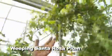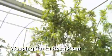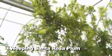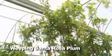Okay. And then this is just another couple varieties of plum, and this is an unusual plum. That's Santa Rosa, but it's a weeping Santa Rosa. And so you get the unusual growth habit, and then you're still going to get plums off of this. Oh, you get the pretty flowers in the springtime, but you have that nice weeping habit. So a little bit more of an ornamental fruit tree.